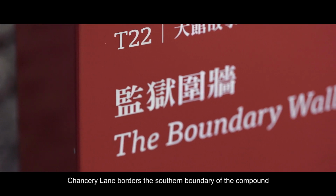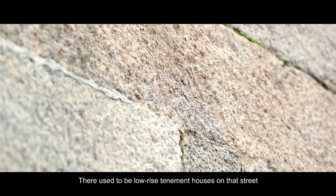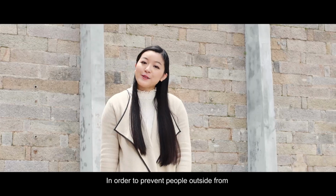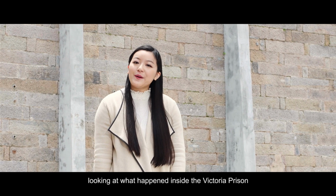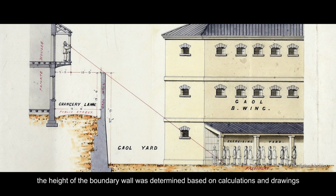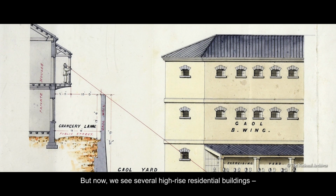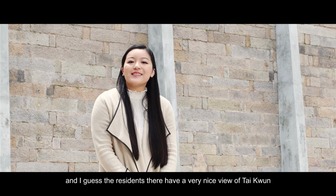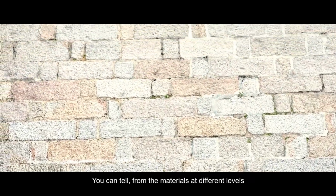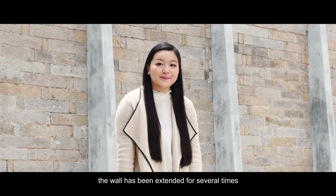Chancery Lane borders the southern boundary of the compound, where a revamped wall was erected. There used to be low-rise tenement houses on that street. In order to prevent people outside from looking at what happens inside the Victoria Prison, the height of the boundary wall was determined based on calculations and drawings. But now, we see several high-rise residential buildings, and I guess the residents there have a very nice view of Tai Kwun. You can tell from the materials at different levels that the wall has been extended for several times.